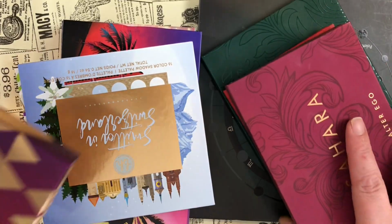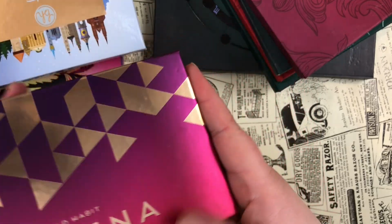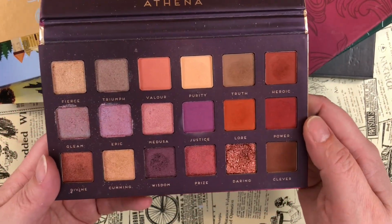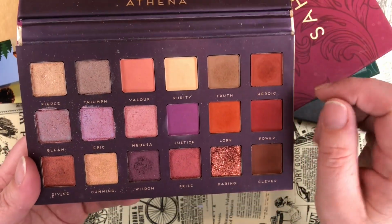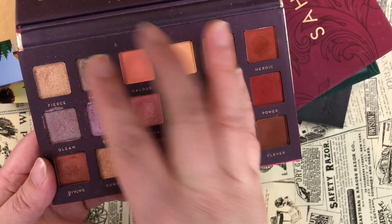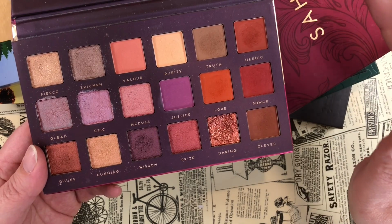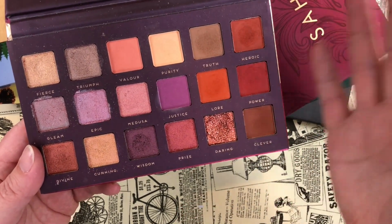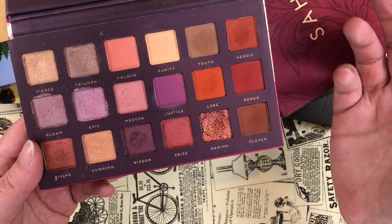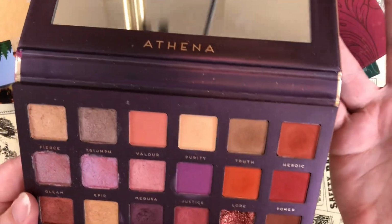One I know I'm going to let go of, so let's go ahead and talk about it first. This is the Bad Habit Athena palette. I really did enjoy this palette quite a bit. It is meant to be a dupe for one of the Huda Beauty palettes. Is it the Desert Dusk maybe? And I remember purchasing it for some of these duochromes in here and then keeping it for this gorgeous little taupey number. But I didn't use this at all in 2020. I don't want to say it's not my jam anymore, but it's just not getting used. It's just taking up room in my drawer. I think someone else might get some love and usage out of this. So I'm going to go ahead and let this one go.